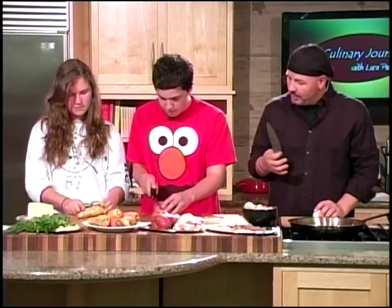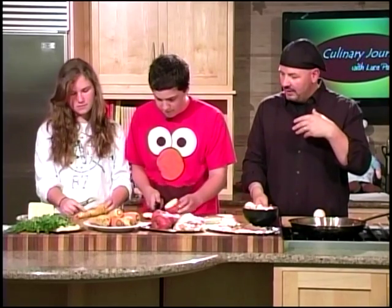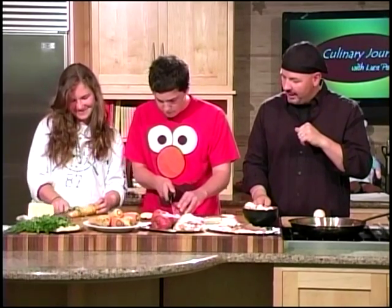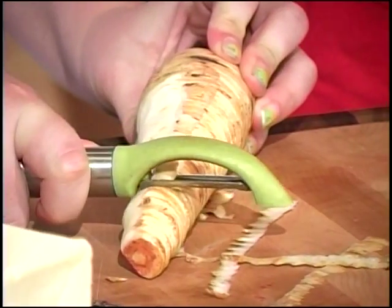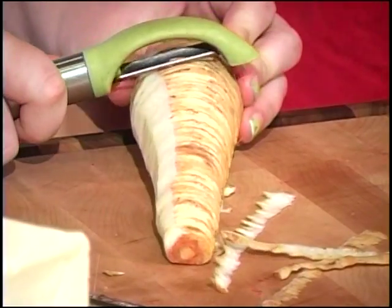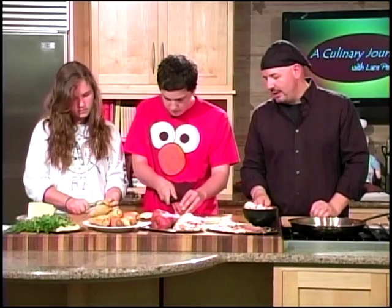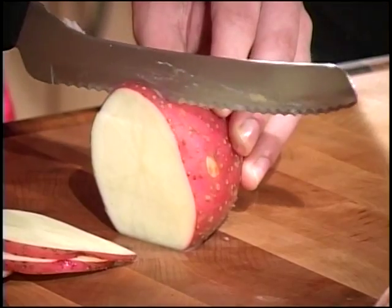So basically with the parsnips, what Allie's doing on the far end, she's taking the parsnips and peeling the first layer off. And then after that, push a little bit harder, Allie. Don't worry about it. Yeah, there you go. And just peel right down. She's going to peel the first layer off, and then the second and third layers are going to be our pasta ribbons. And what Chase is doing over here, he's cutting us some potatoes, but nice and thin, using a serrated knife, which is pretty cool. And we'll get that started.